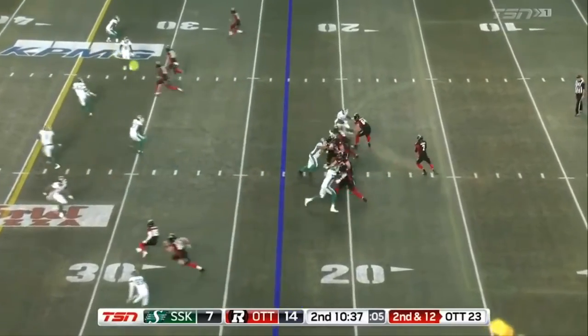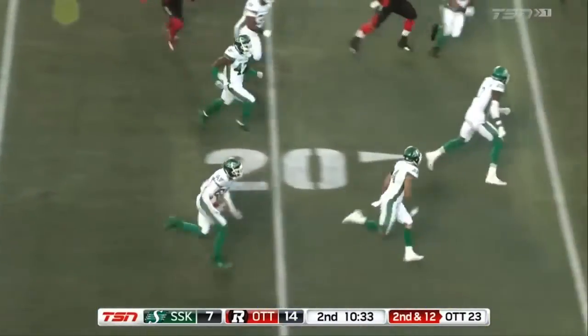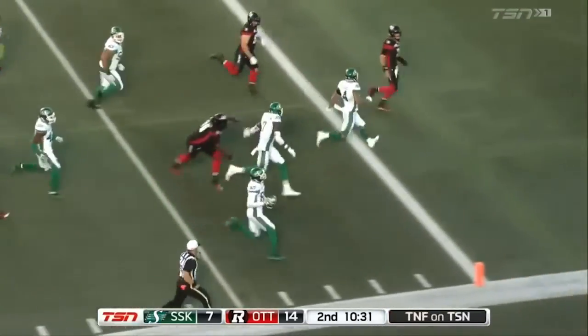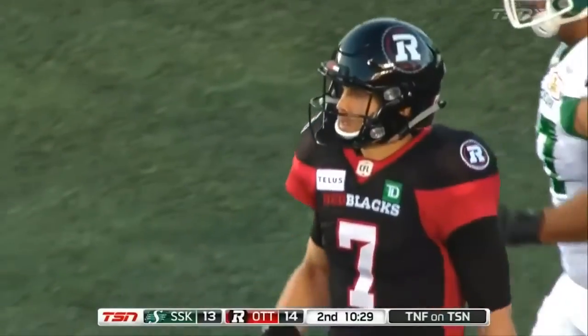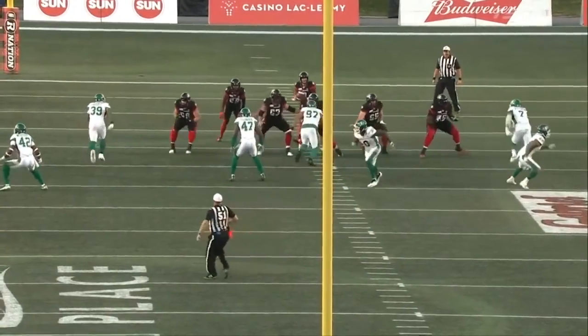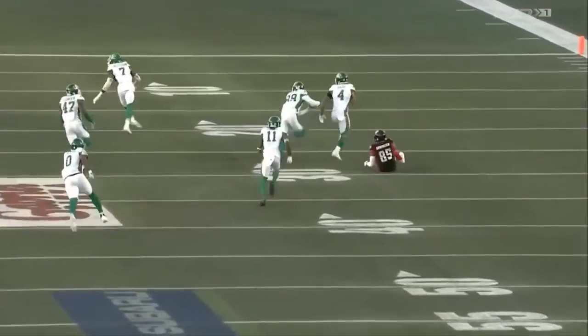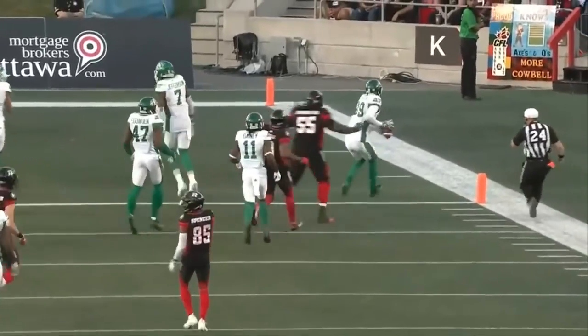2nd and 12, Ottawa from their own 23. 5 receivers for Harris. Left hash, takes the snap, throws, and it's picked off. And this could go for 6 the other way, and it is going to be Deron Carter with the pick 6. He did it last year against Calgary. And once again, he's able to do it again. To make a play on the ball, and being the receiver he is, he comes up with the clean catch, and then aware of what's going on, he's up on his feet and gone into the end zone.